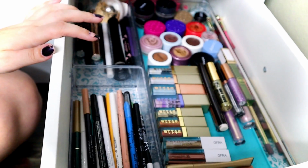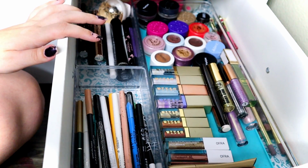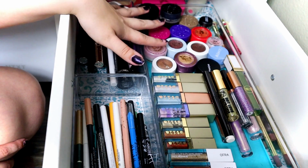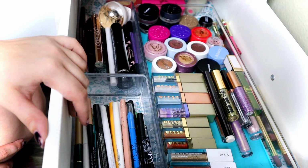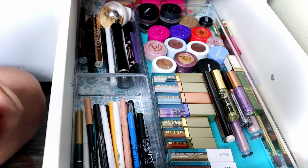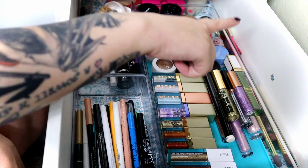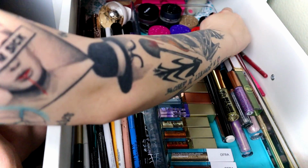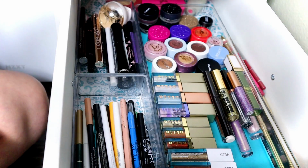So weird angle, are we even in focus? I don't know. So we have all my liquid shadows and stuff over here, and my singles and some brow products. And we have my regular pencil eyeliners here, mascaras and such, and some hand sanitizer. And lip liners along this little side right here, because I don't really wear that many lip liners, and I don't really have that many, so I just put them on the side.